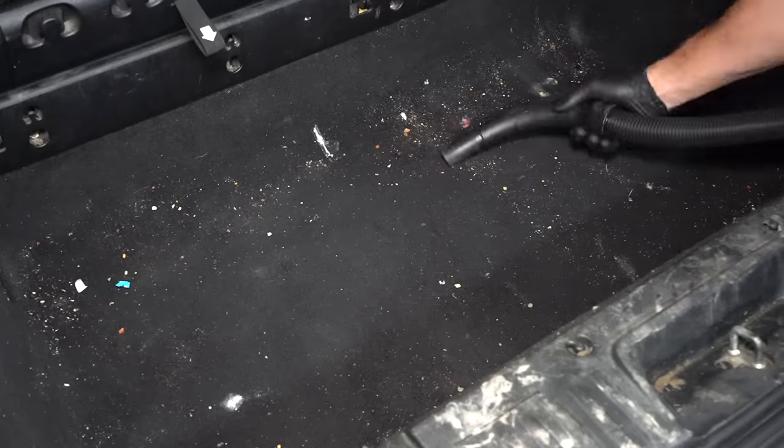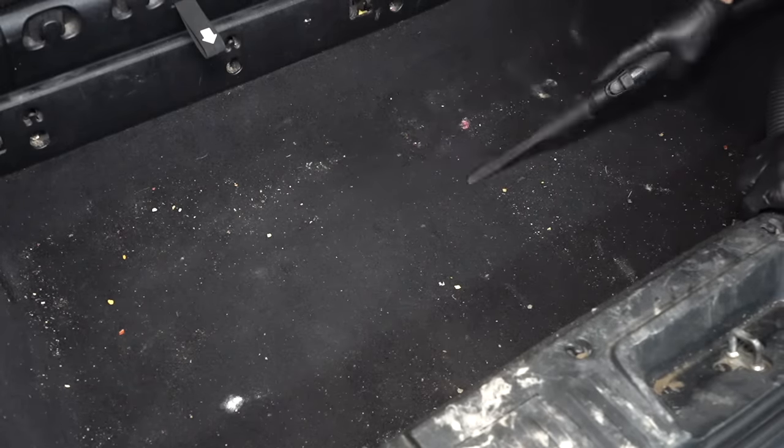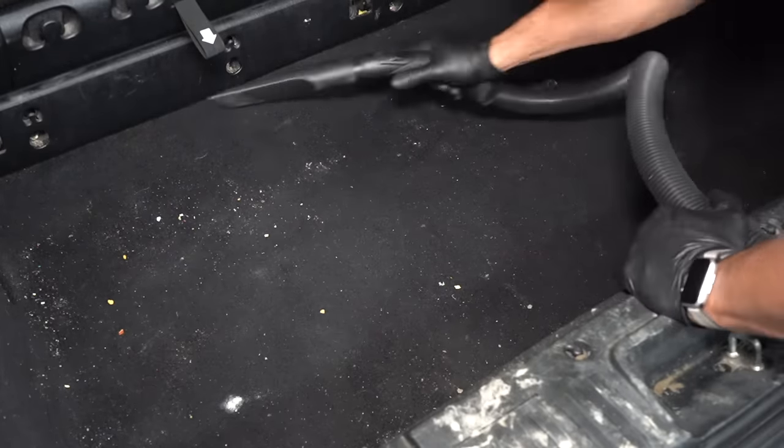Moving to the trunk now, and the moment I lifted the third row seats out of here, I was hit with the smell of stale urine. So even though the van was already smelling a whole lot better after getting the moldy food out, it just reaffirmed the need to be wearing my respirator today.